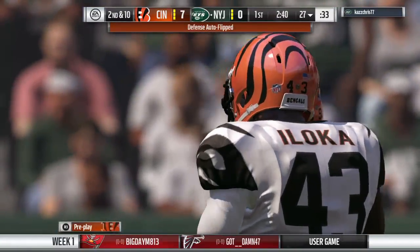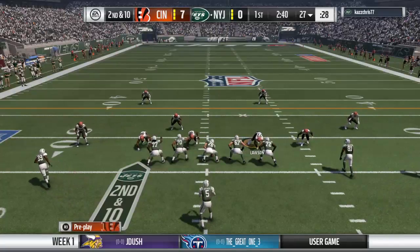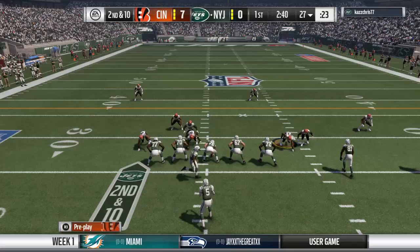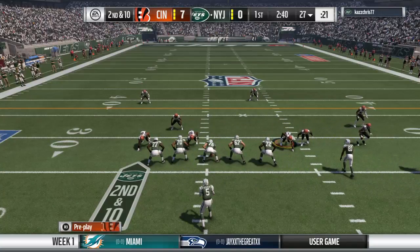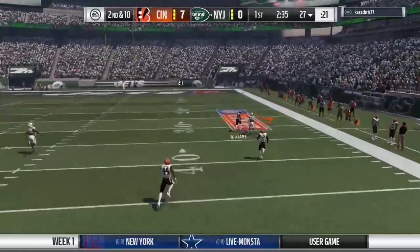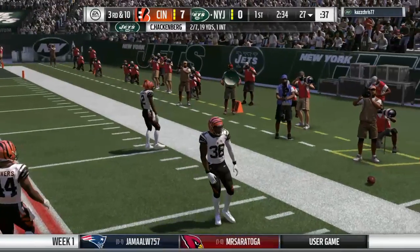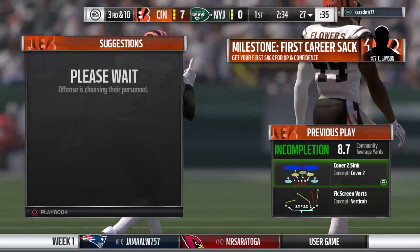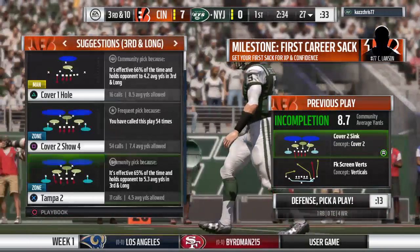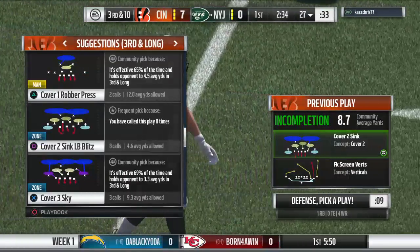Second down following the incompletion. They come out 5 wide, 3 of them to the right side. On second down, Hackenberg again. He's going to float this one deep right side. That's going to be knocked away and incomplete. What I loved about meeting with these coaches before the game is we didn't even have to ask any questions. They told us that they were going to be aggressive and push the ball downfield. They weren't successful on that play, but look for them to try it again later.